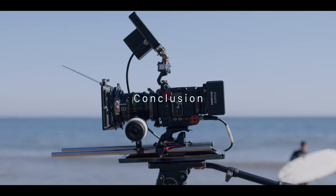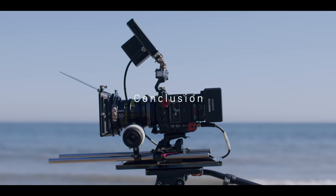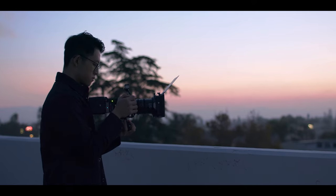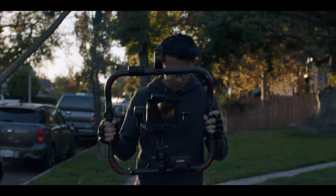So in conclusion, I do believe that it is a pretty solid product from TILTA. It's especially useful during actual shooting scenarios when you put all the designs into consideration. I do believe Mirage has provided us a very consumer-friendly yet industry-like filmmaking experience.